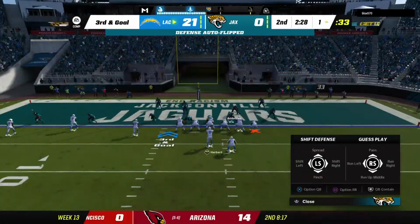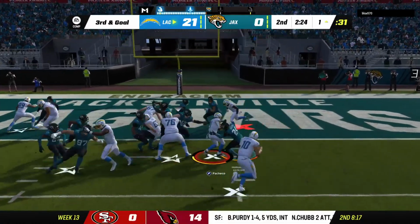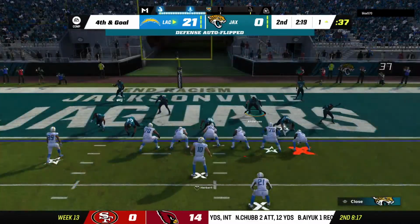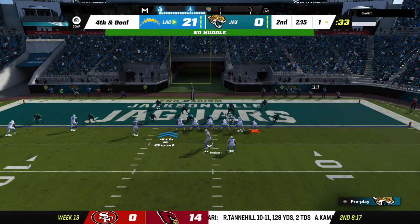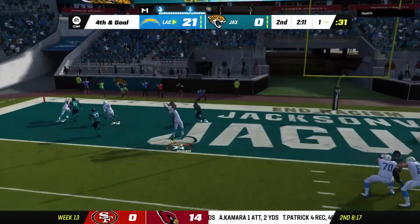Now, they'd really like to make the short field pay off. We'll see if they can, but this is 3rd and goal. And he's going to be taken down right at the line. They don't need to run another play here before the 2-minute warning. Let's see if they do it anyway. Here we go on 4th.